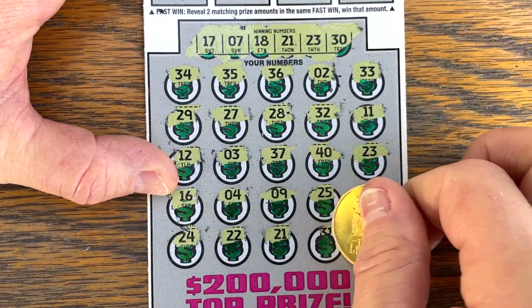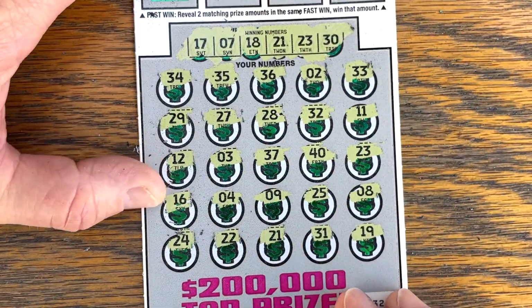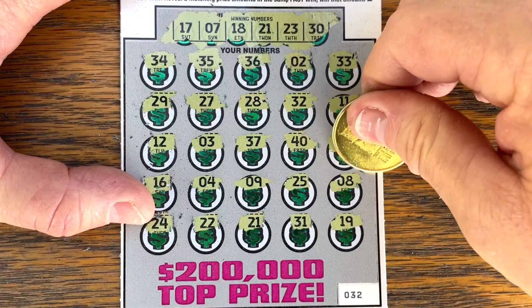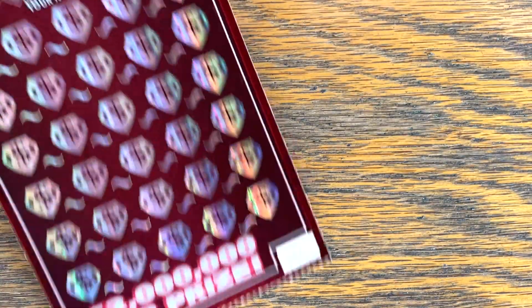Oh, and a 21. Very good. Right next to him. 31. Anything else? And a 19. All right, my lucky number 23 and a 21 for, hey, 10 and 20. Nice double for that one. All right, we're doing good. Let's see how the Premier Cash do at the very end of the roll. First two out of the machine.